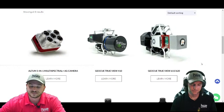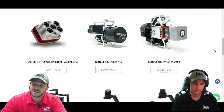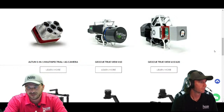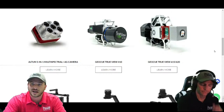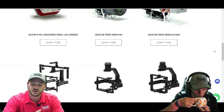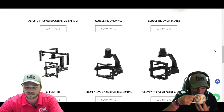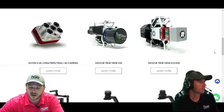Thank you. So here are some of the sensors. Again, these aircraft were designed for imaging, meaning there are so many types of imaging options out there for drones: multispectral for agriculture, LiDAR for surveying. We have gimbals for cinematic imaging and cameras, and you guys can see some of those options here. There's quite a few different options.